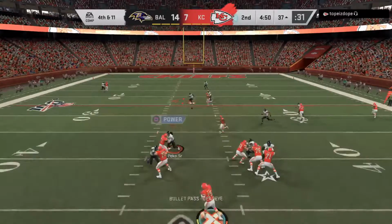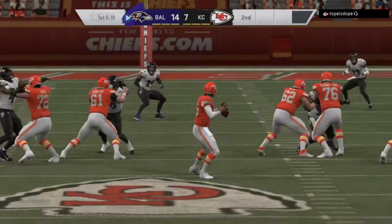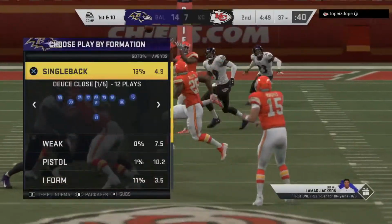Mahomes going to go on 4th down. And that is going to be incomplete. Boy, it looked like he had it and dropped it.